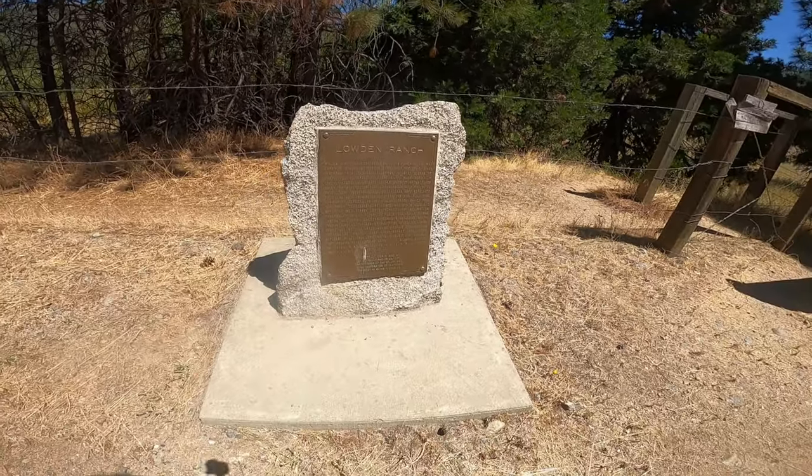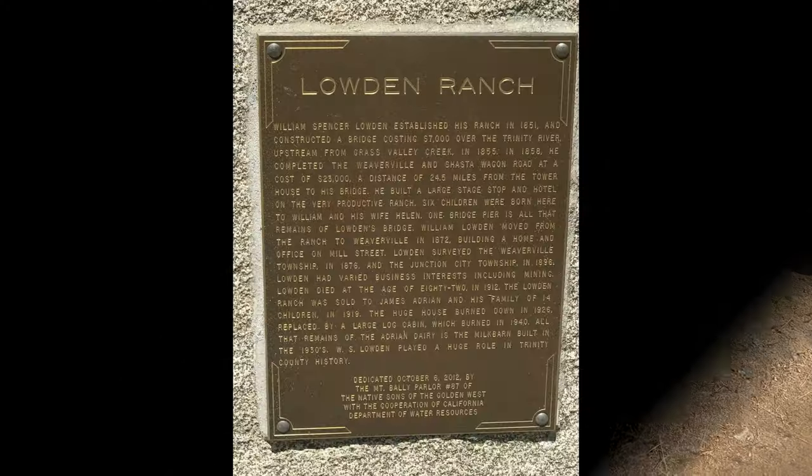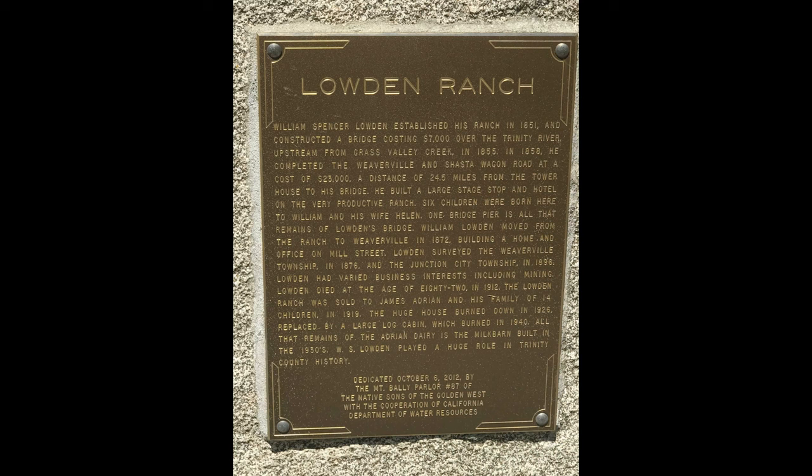Now this is the plaque I was speaking of. This is very well written. Lowden Ranch. William Spencer Lowden established his ranch in 1851 and constructed a bridge costing $7,000 over the Trinity River upstream from Grass Valley Creek in 1855. In 1858, he completed the Weaverville and Shasta Wagon Road at a cost of $25,000, a distance of 24.5 miles from the Tower House to his bridge. He built a large stage stop and hotel on the very productive ranch. Six children were born here to William and his wife Helen. One bridge pier is all that is left of Lowden's bridge.